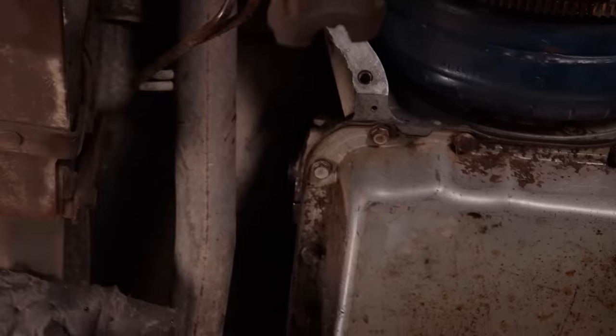Being that square bodies would have all had the diff on the passenger side, you might notice the passenger side header is more compact top to bottom to make room for that drive shaft to go through there. Since we went with these Crate Dana 60s that have the diff on the driver's side, well, it was a little too close for comfort here with the primary tubes. The drive shaft probably wasn't gonna hit ever, but with the suspension travel and everything, I didn't wanna take any chances. So the solution is gonna be these shorty headers right here that we found on Summit Racing.